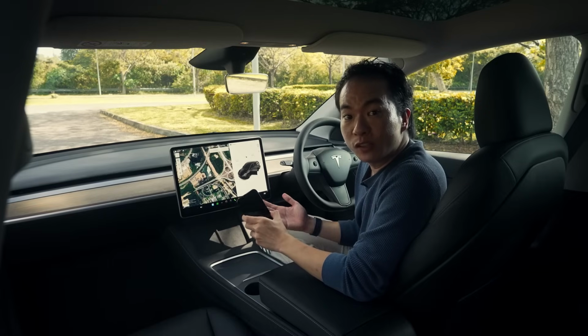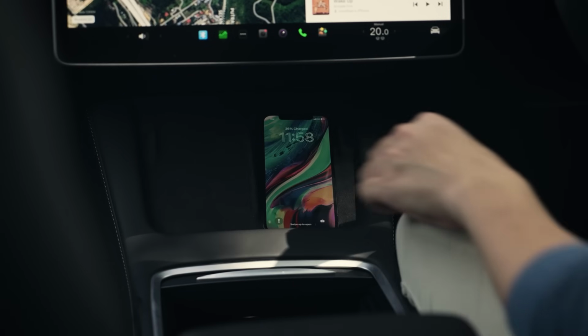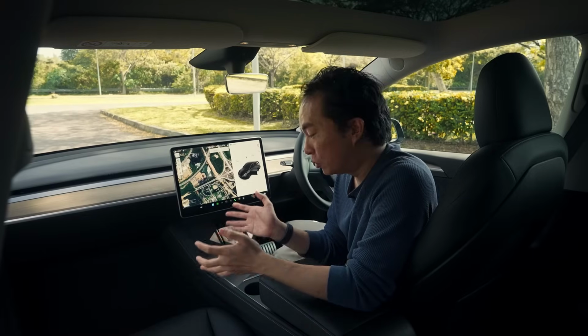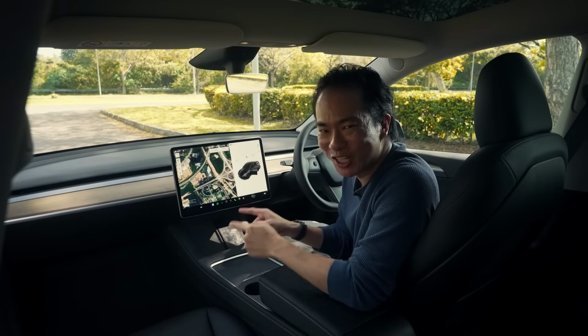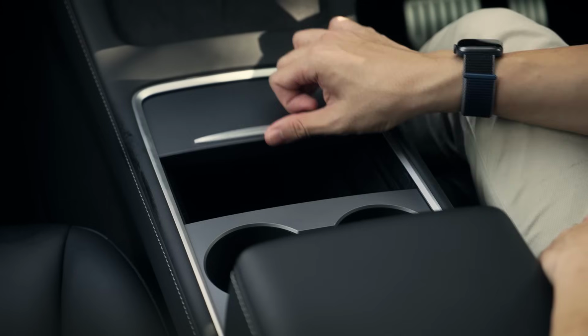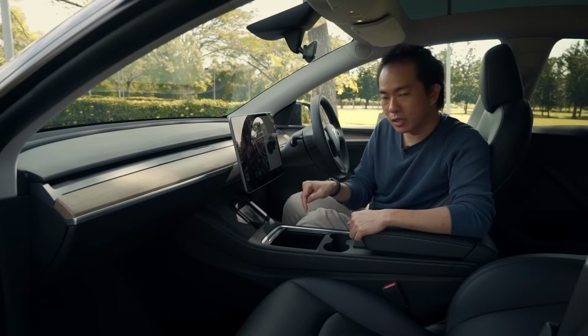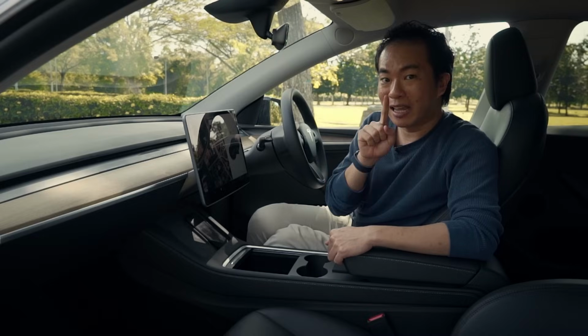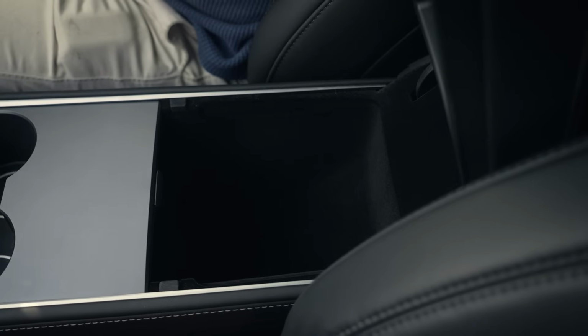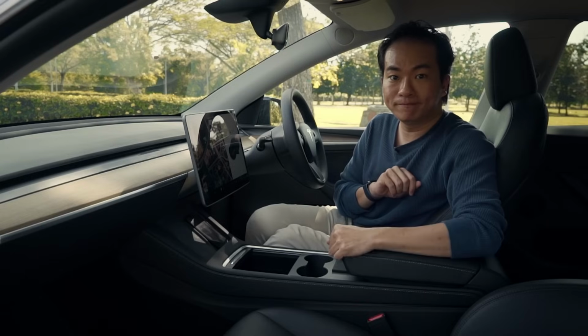You also get lots of storage spaces like these dual wireless chargers. Since I don't work at that company anymore, I no longer rock two phones, but trust me, there are actually two wireless chargers here. There's also a storage space under here, which is big, and it also houses two USB-C ports. There is a compromise, however, and that is that the armrest control box in here is a bit small.